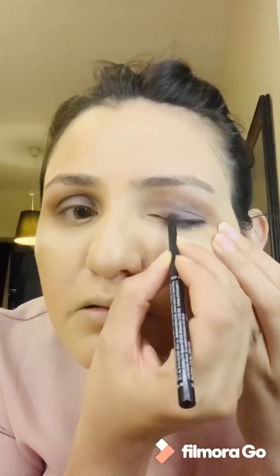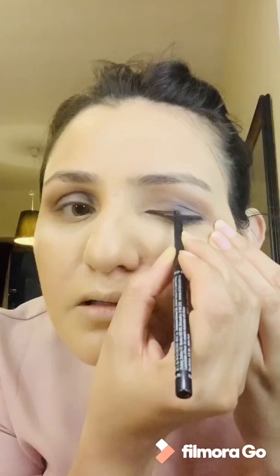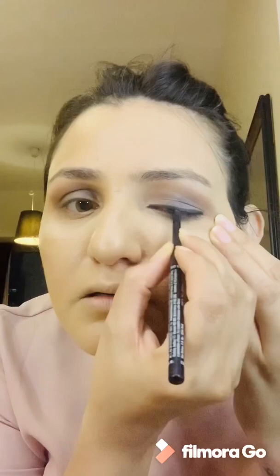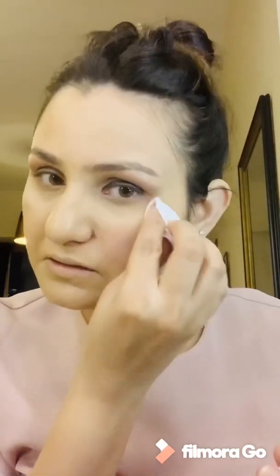And after that, definitely you have to use your kajal on your eyes, and later on we're gonna move to the last eyeshadow. Any kajal you can use. I'm using this Lakme kajal, and this is a very basic kajal, you can get it. Any kajal you can use.